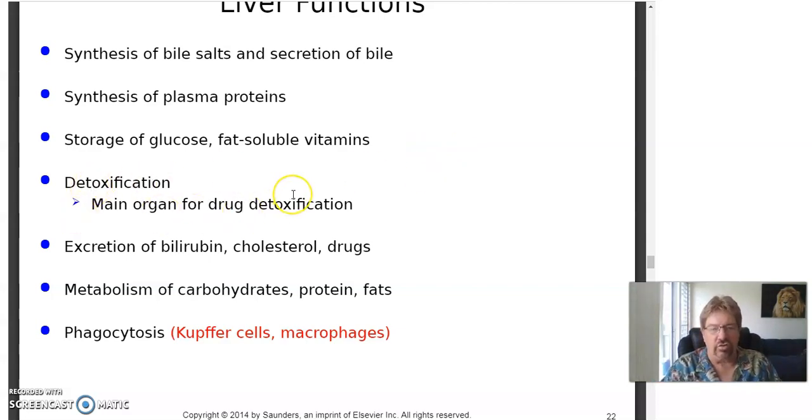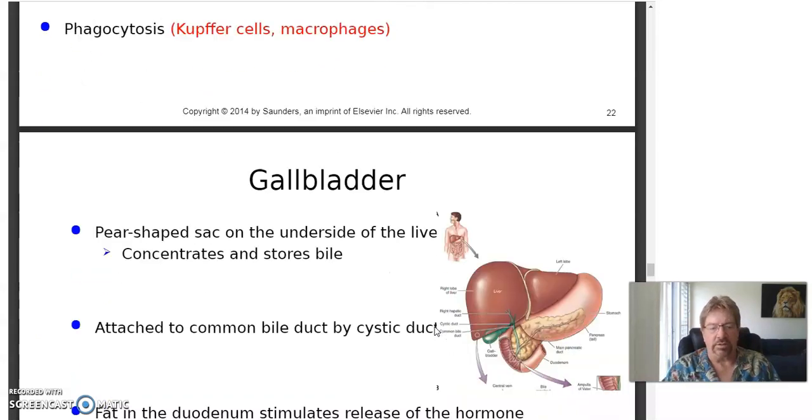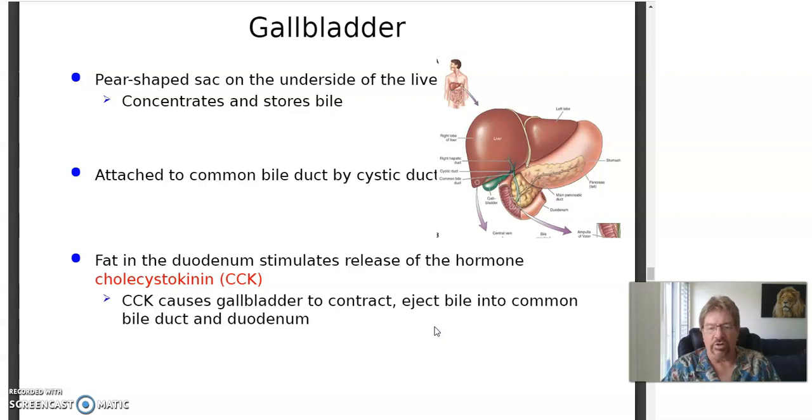Detoxification, the main organ for drug detoxification. That's why drug addicts and alcoholics sometimes have liver failure. It just wears it out, man. Excretion of bilirubin, cholesterol, drugs. Metabolism of carbohydrates, fats, and proteins, three kinds of food. Phagocytosis, the Kupffer cells, and macrophages. Monocytes circulate in the blood, but a lot of these phagocytic, highly specialized leukocytes are stationary in certain areas of the body.